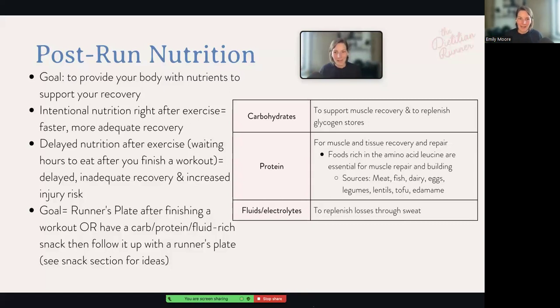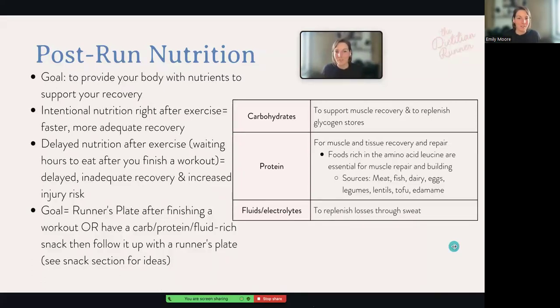So I start with a snack, like a smoothie or a protein drink with some mango or whatever. And then I'll have a meal when I'm showered and when I'm ready. What we want to aim for is carb, protein, fluid, and electrolytes at that snack, which we've already covered. So you already are aware of this and you already are knowledgeable of this.